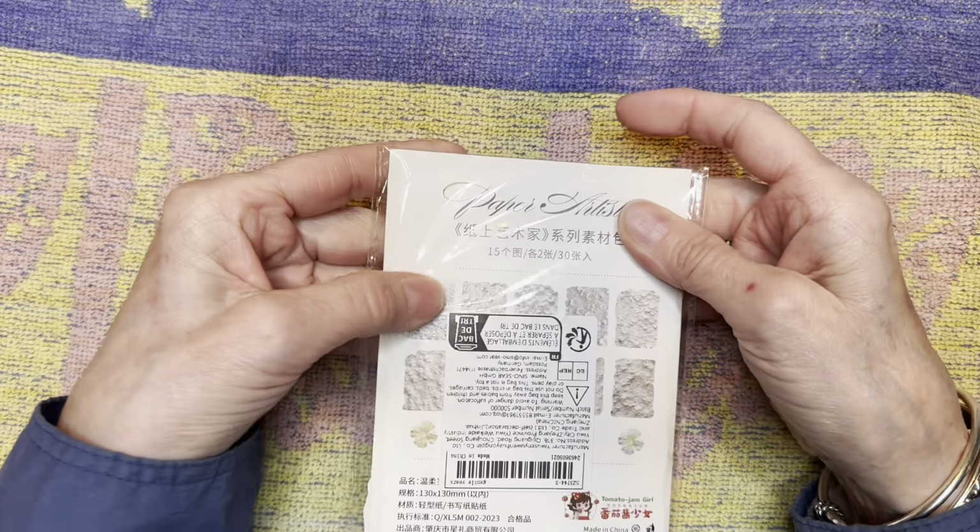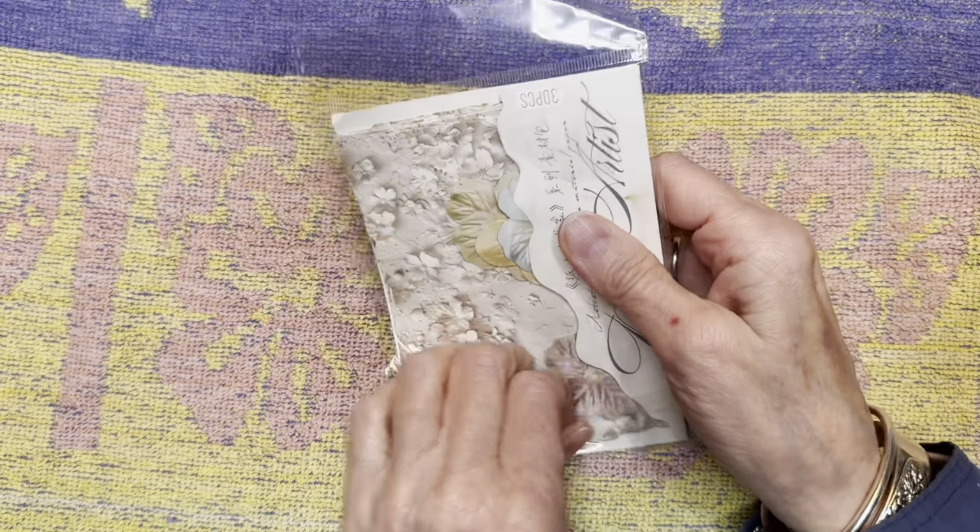How do you open this? Where's the thingy? Oh, on the front.